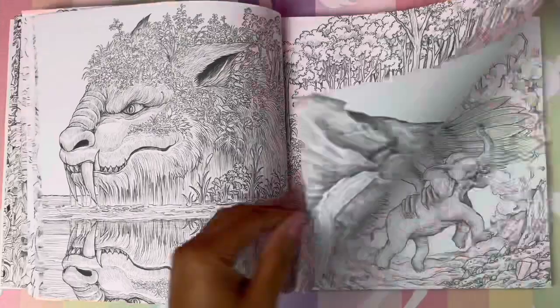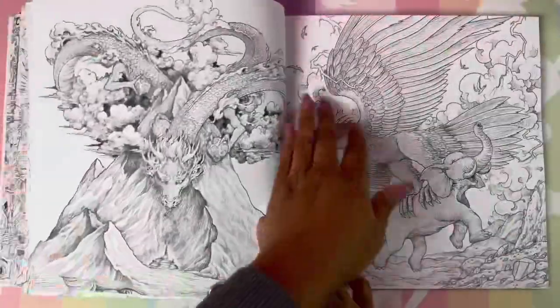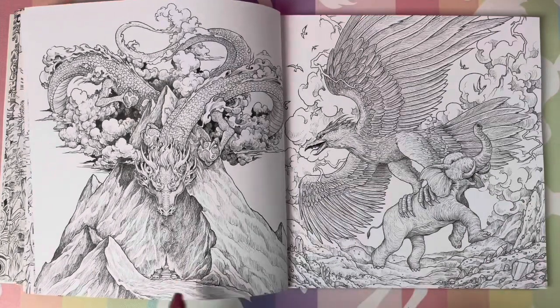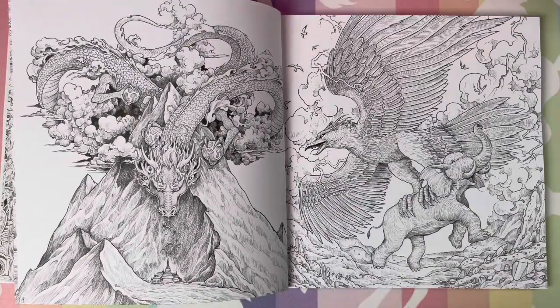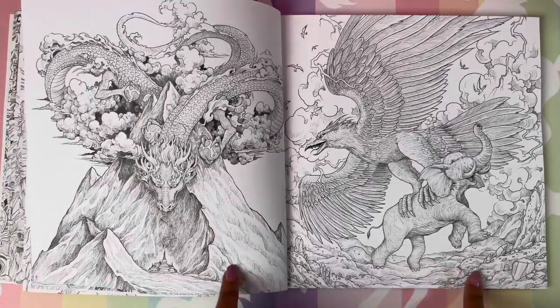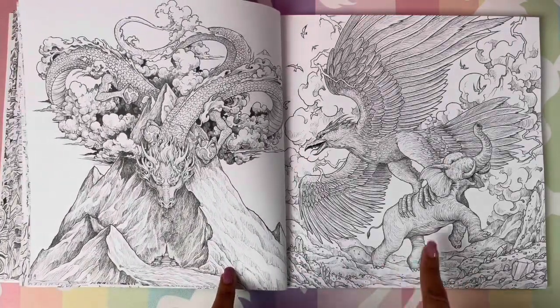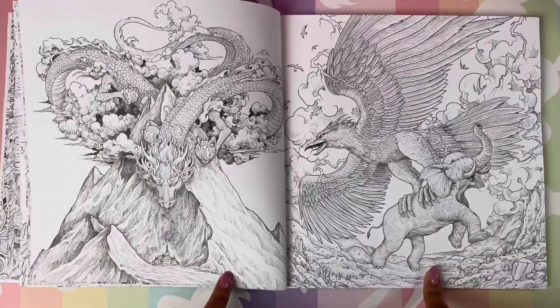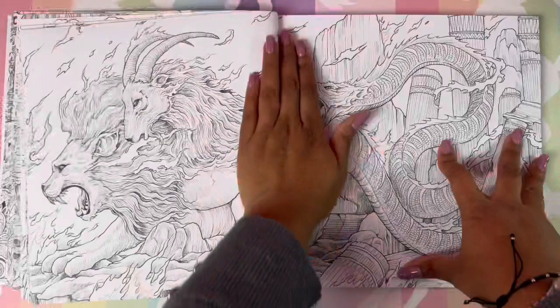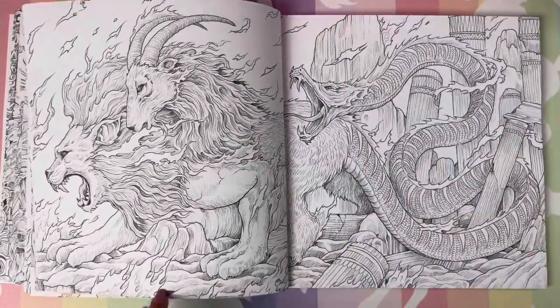Beautiful, beautiful. This is not a double page spread. Well, I guess it is. But you can kind of still do it if you wanted to only do one page. You could still just do one page the way it's set up. Now, this is definitely a double page spread.